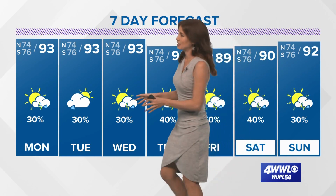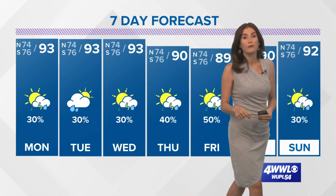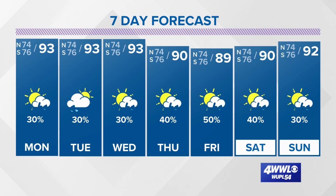Very similar conditions expected Monday, Tuesday, and Wednesday before a front slides near us at the end of the week and might enhance the rain chance and bring temperatures down a little bit Thursday and Friday.